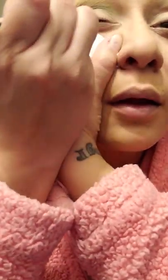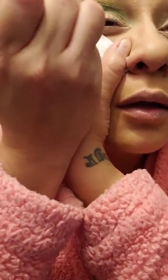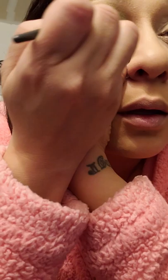Blending is super important, guys. Blending is your friend. You always gotta make sure to blend. That's what I'm trying to do. I'm trying to blend perfectly. Perfect. Looks a little funny now. But I gotta make it go on the other side. Alright, guys. Let's see.